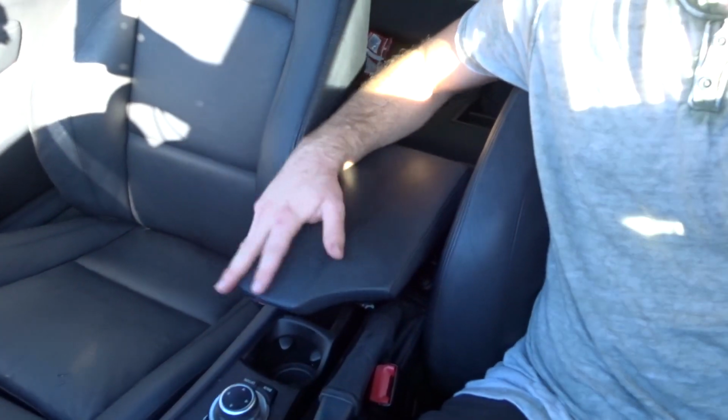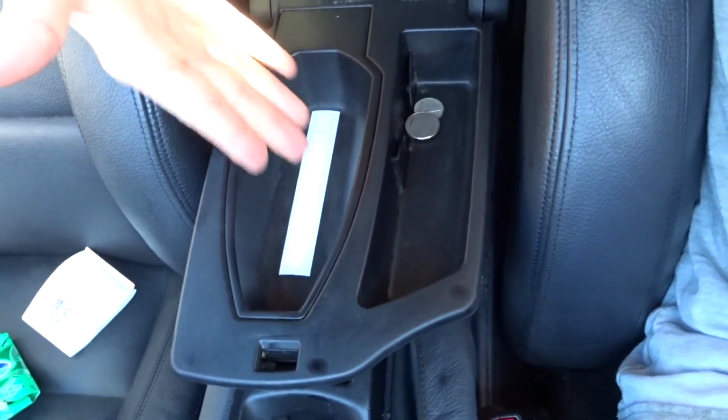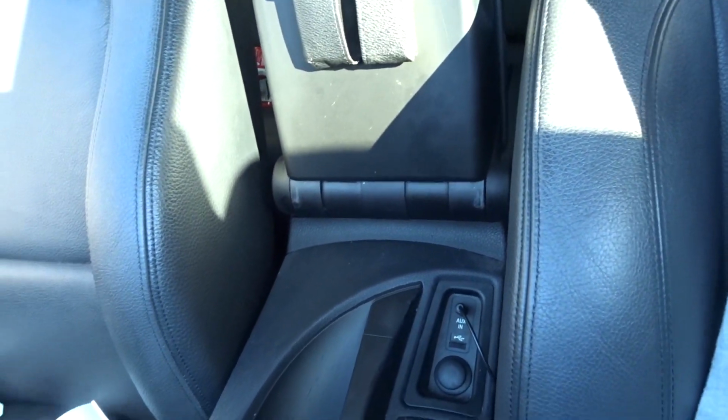Now the fourth thing I don't like about the 1 Series is the lack of a center console. As you guys can see right here, I have the center console. So when you open it up, you can see that it only has these 2 small little things right here. You can barely fit anything in. Here's my hand just for reference, and as you can see, there's practically nothing there. It's a lack of a center console. Can't really do much.